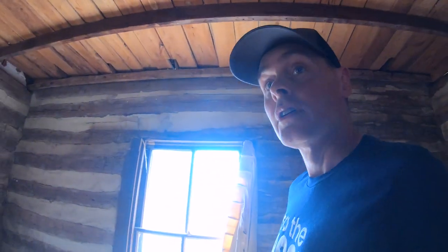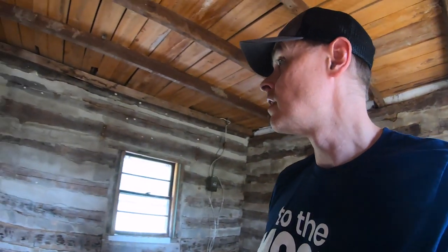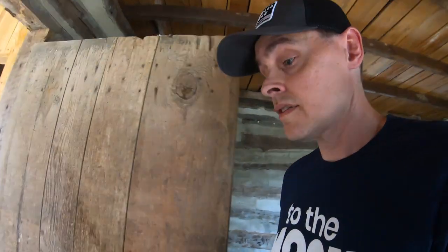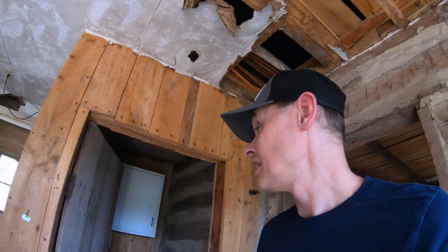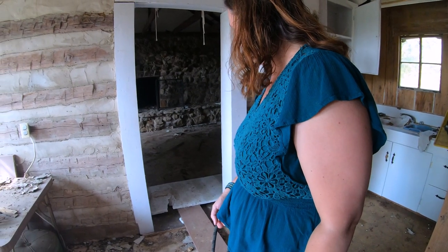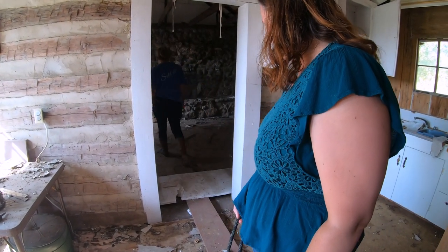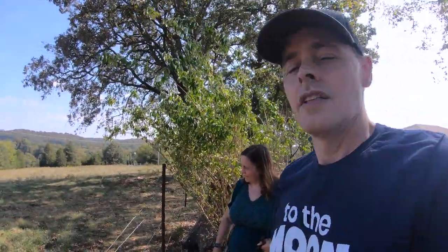It would probably need a little too much work than we could afford to make this into an Airbnb or something. Can you imagine this as an Airbnb if it was actually restored? But my gosh. I saw that little dock down there, here.